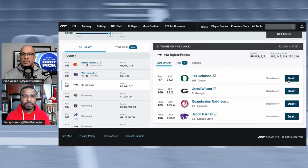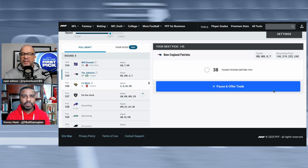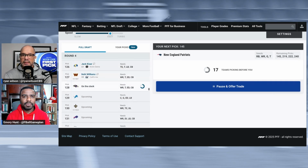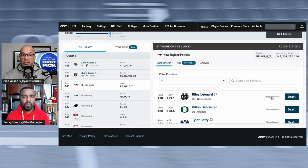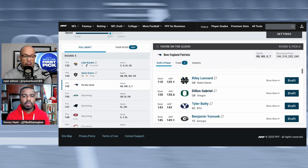Let's get him. So he weighed in the 150s, I believe. He ran 4.51-ish, but that is not his game. Short area quickness is his game, and he's going to get open underneath consistently because that's what he does well. Pick 145 here. We're now in round 5.